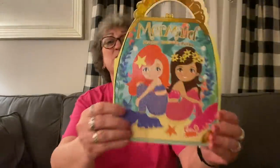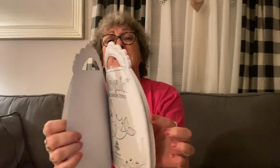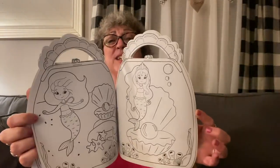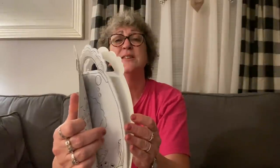And then I found these cutie patootie little freaking cute sticker books. They're like a pocketbook. Oh my God. And they have stickers and coloring and all kinds of little activities. How much will the girls love these? Right? How much will they love these? So cute. I love them.